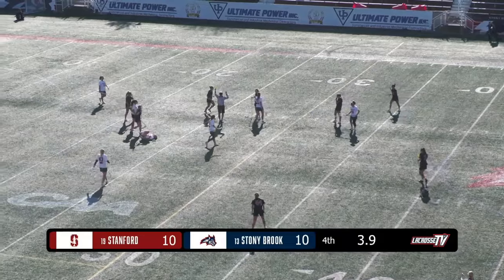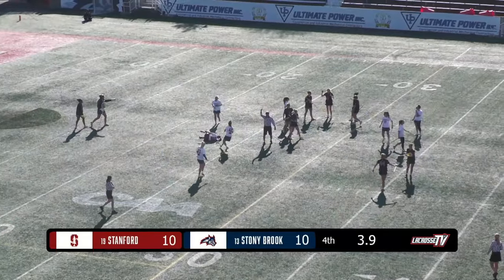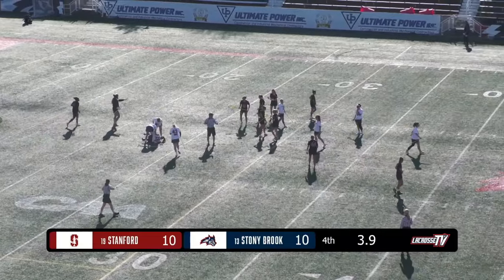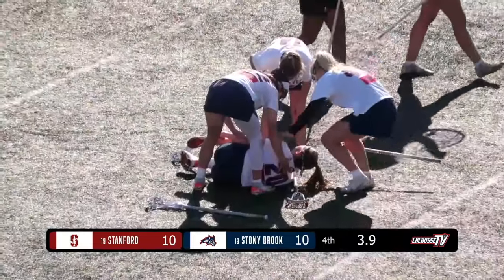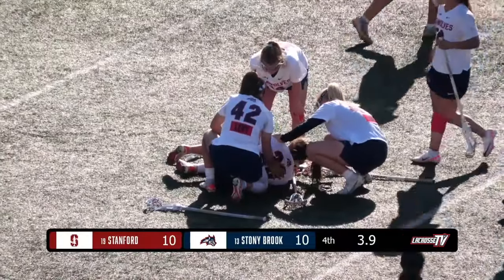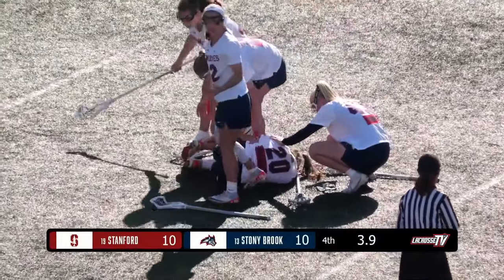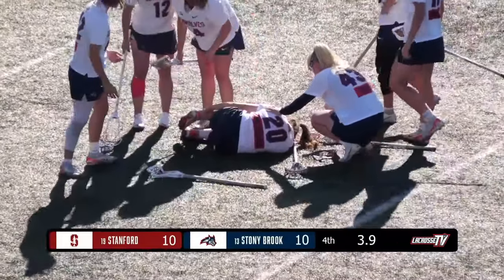A foul on the play, and a card is going to be issued. That is going to be a crucial play, but with the player down, I can't tell whether it's going to be on Stanford or Stony Brook. And you don't want to see that. McCory down on the field after the collision. 3.9 seconds to go.